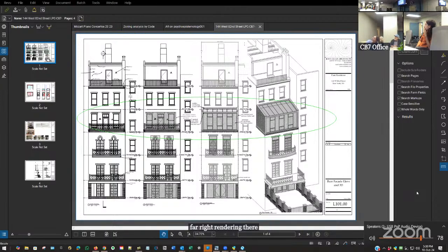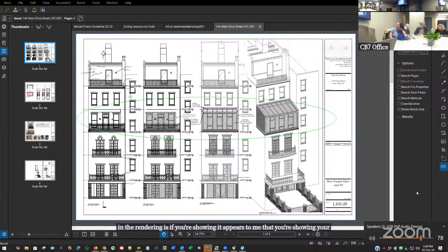In the far right rendering, the addition on the building that abuts to the right in the rendering, it appears to me that you're showing your greenhouse as slightly deeper into the donut than the full height addition next door, but I think you said that's not true. What's going on on that side?